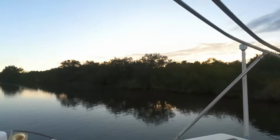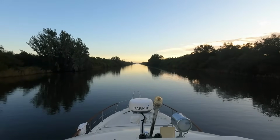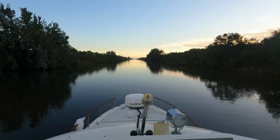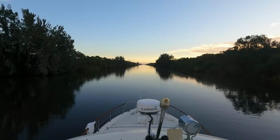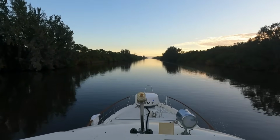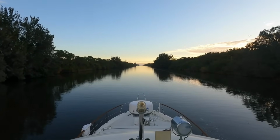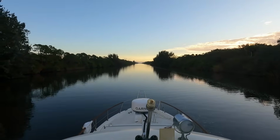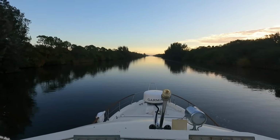So every minute we get a little bit closer to the east side of Florida. I'm loving it. I'm just loving this. This is literally awesome. Coming through what is kind of considered the St. Lucie Canal, I think, since we're now on that side. Out of Lake Okeechobee, it's all done, and we're on.